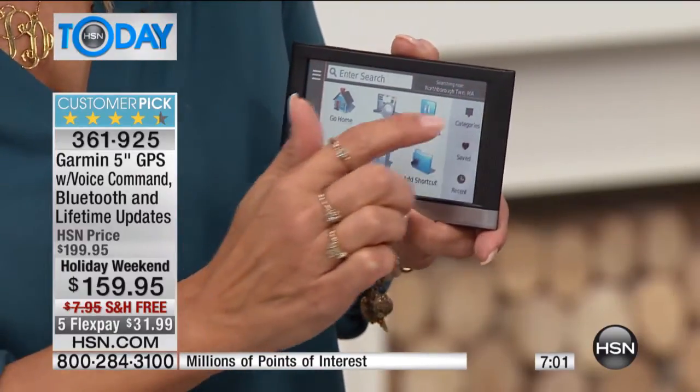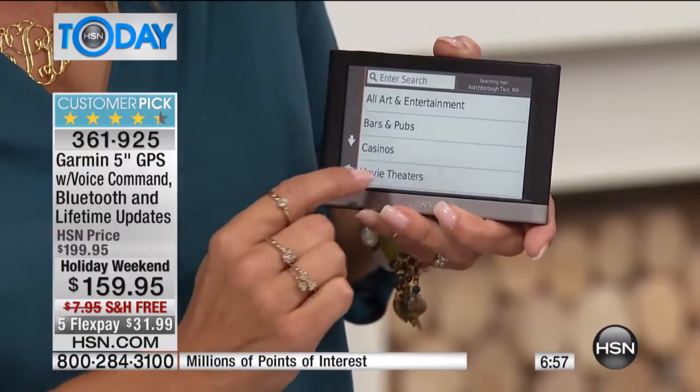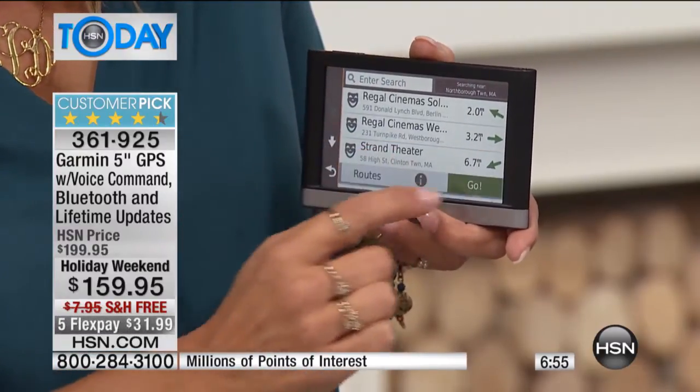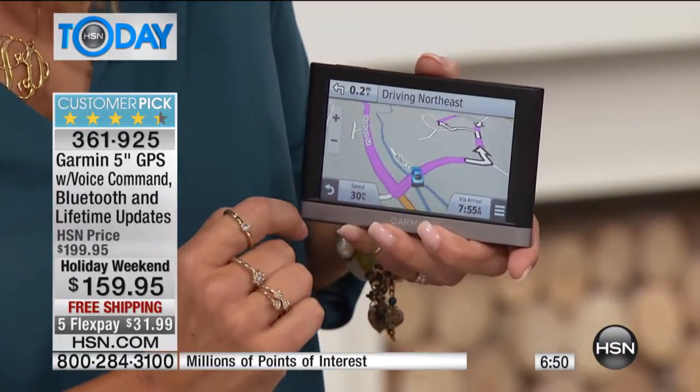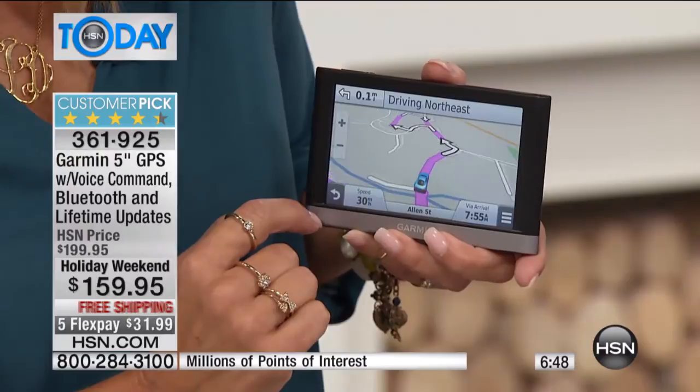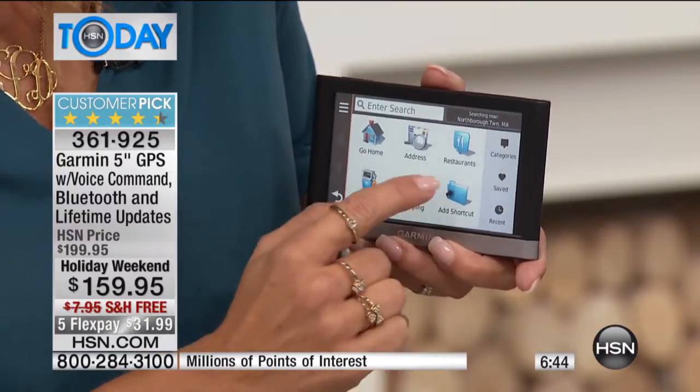And just in the fact that it's going to find you the shortest route from point A to point B, that's going to save you money. But I also love the fact that this will give emergency coordinates. It has an emergency coordinate indicator, which will tell you where the closest police and hospitals are. It's a customer pick on hsn.com. I only have a couple of thousand.